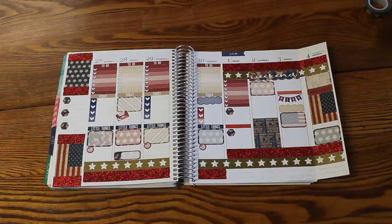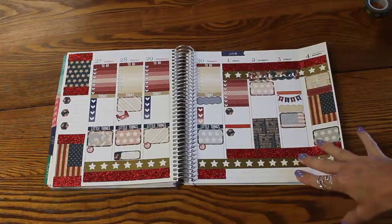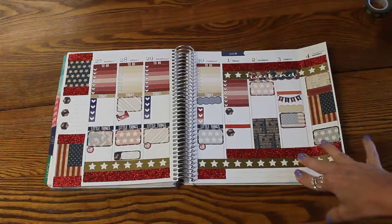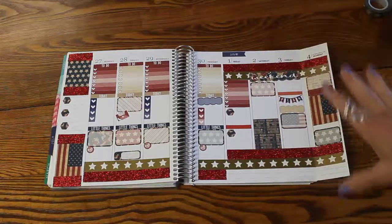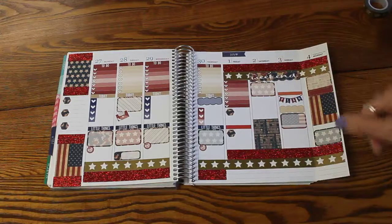So again, it was a one-shop layout. It was a heartfelt life. I am so excited with the way it turned out. It's going to be very workable for me. I'm finally getting to where I know how to lay this out so it is workable for me.